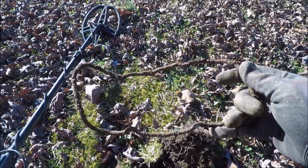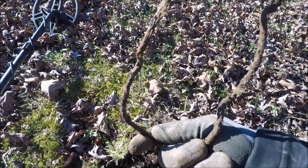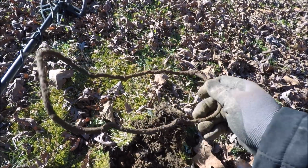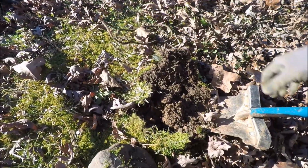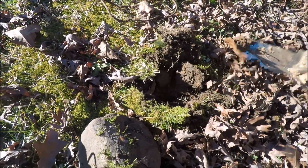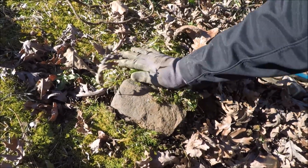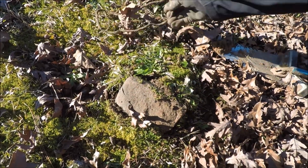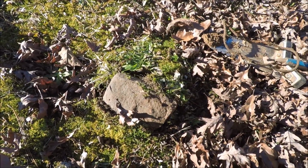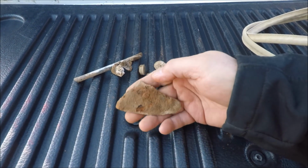This is a most lovely piece of metal. I don't know, maybe it's an old-timey headband. Hold your hair up. Problem is, I've got to get this rock back in the same place, right amount of sunshine, and we'll take our treasure. Let's go see what we found. It's not a lot, but it's neat.